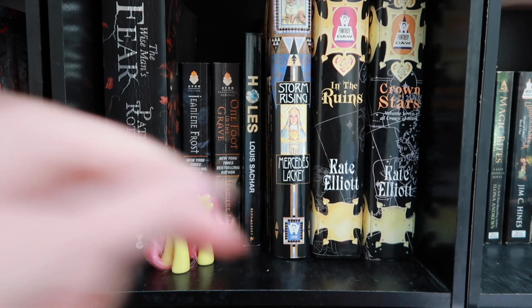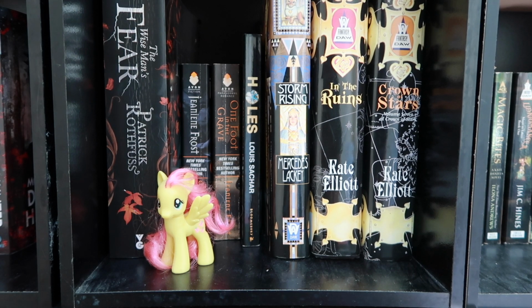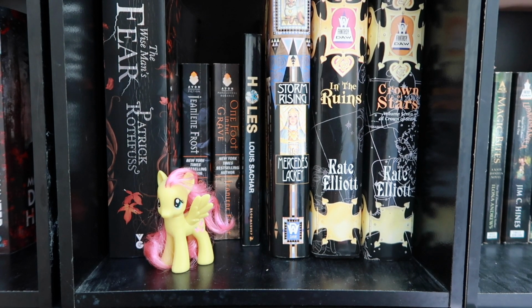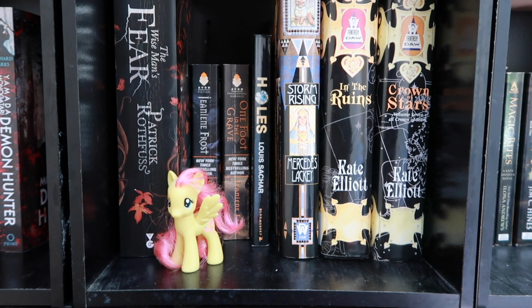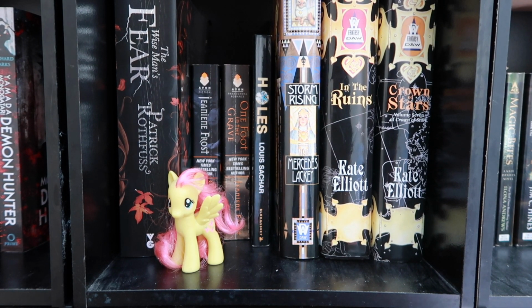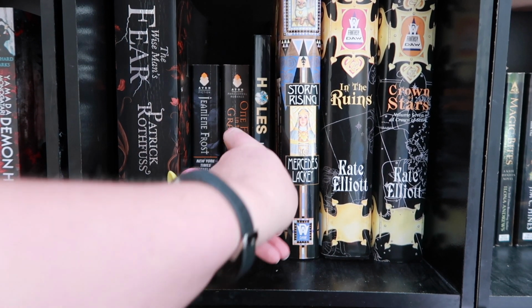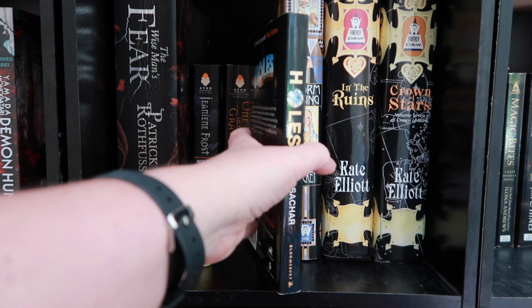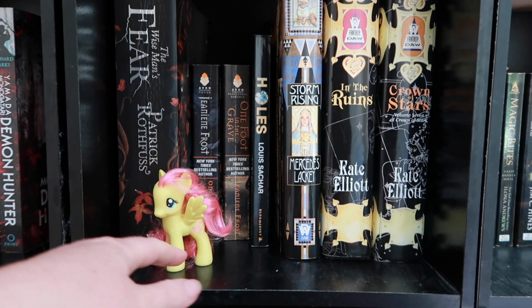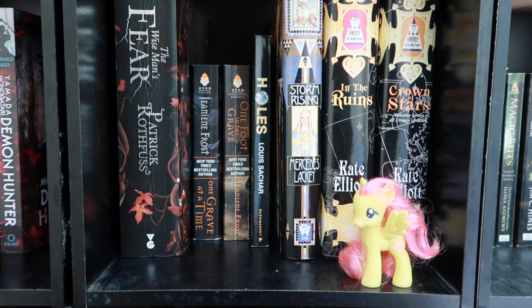This is part of the Storms trilogy by Mercedes Lackey, which is part of that bigger Valdemar series. At some point I want to reread it, but I'm kind of scared because it was my favorite book series as a teen, and I'm afraid it's going to not hold up. But anyway, I recently read Holes by Louis Sachar. I think actually my sister's going to want this back, which is going to leave a gap in my shelves. But I'm constantly rearranging these for different reasons.